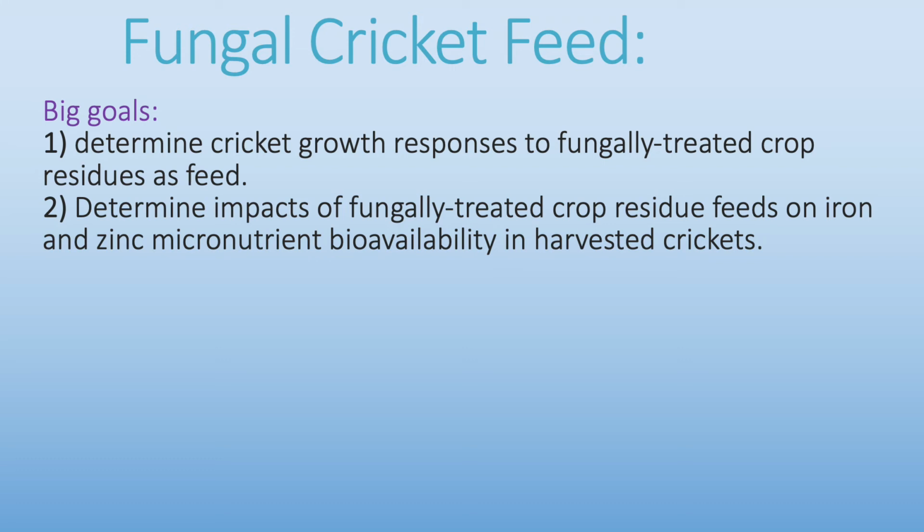Additionally, a central realm of inquiry for this project, in direct connection with human health outcomes, involves measuring the zinc and iron bioavailability in the tissues of these crickets reared on fungal diets. This micronutrition aspect of our investigation is important because these nutrients are commonly deficient in the diets of rural Zambians.